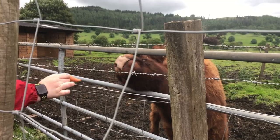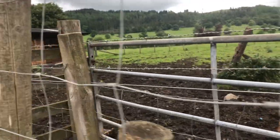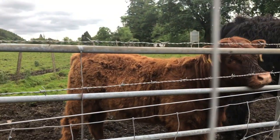Oh, you have to sit. She's like, I want it. I want the carrot. Come here, come here. Come on, look. Come here, puppy. Come here. She's like, I wanted that carrot.